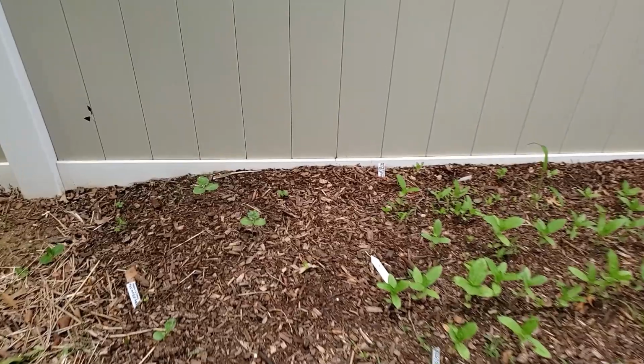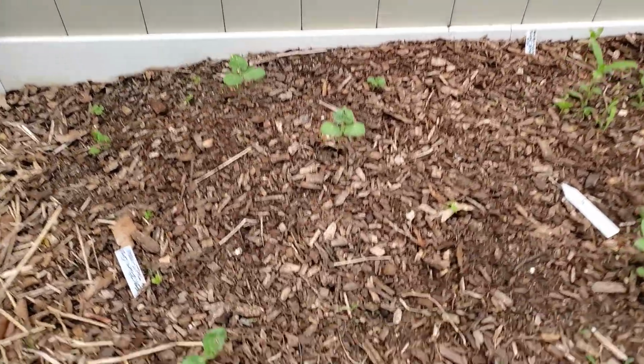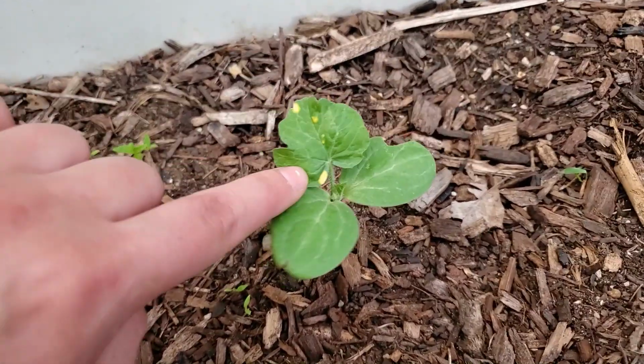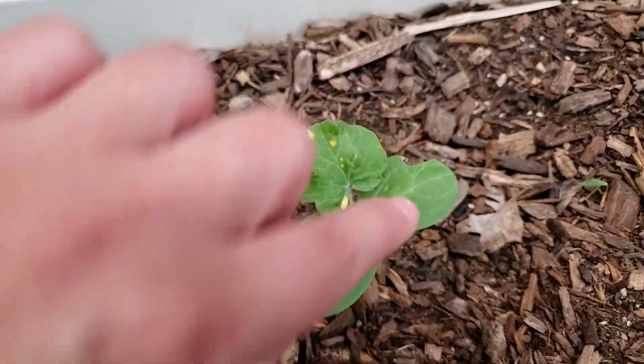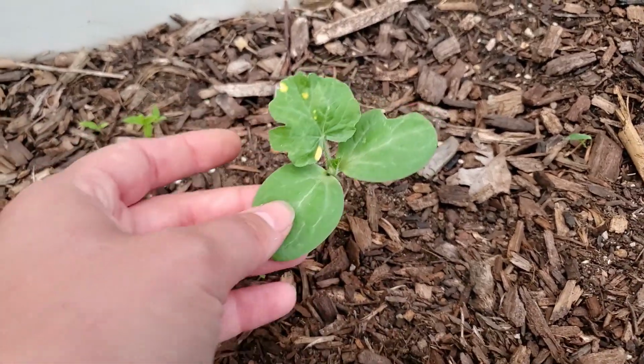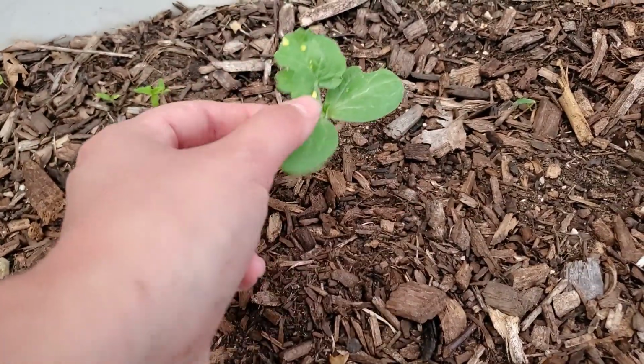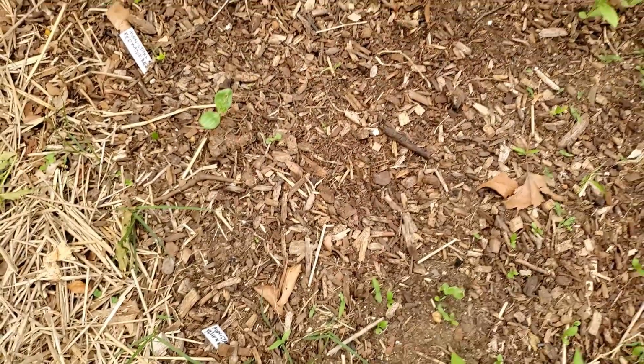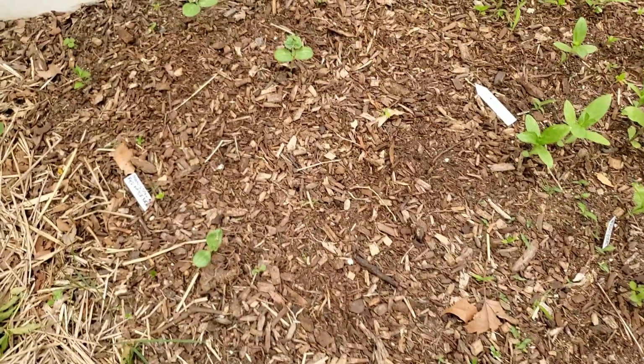Over here we have some Moon and Stars watermelon, and you can see the spots on the watermelon. Those are the stars. They will be reflected on the fruit itself as well. It'll be speckled like that, which is just really pretty to look at, but they're all supposed to be really tasty. We have red and yellow planted.